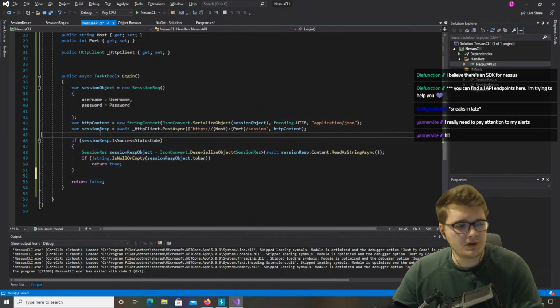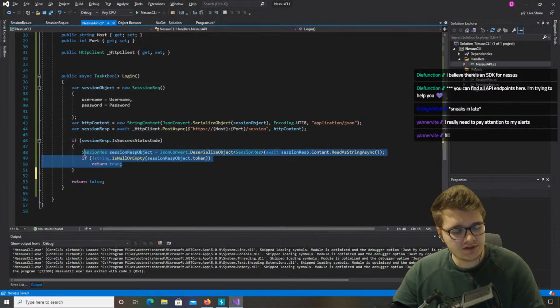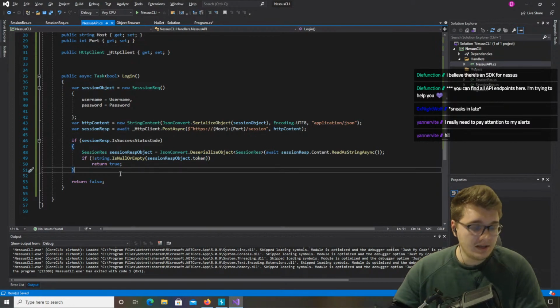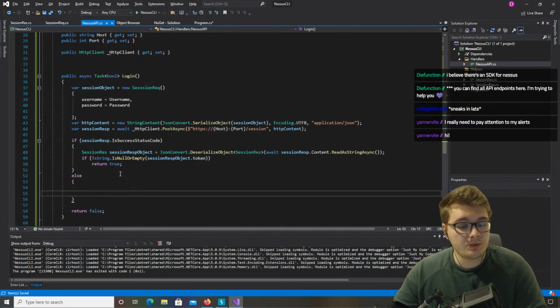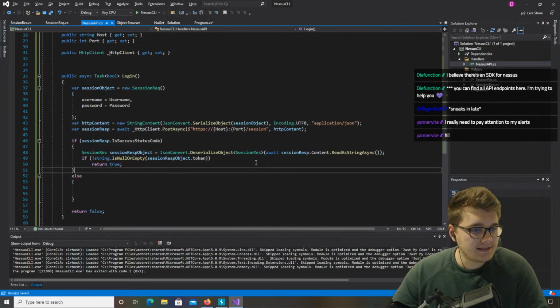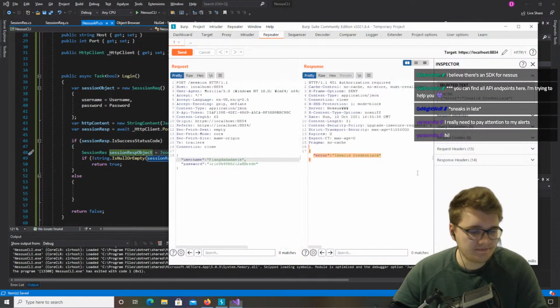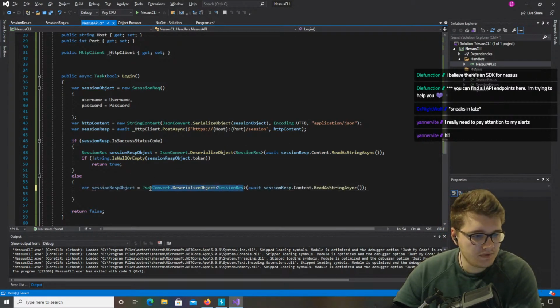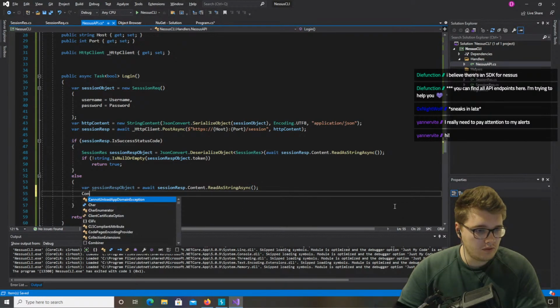So in this case, if the response status code indicates it's successful, we try to deserialize it, and if that token is not empty, it's valid. We got a valid authentication login. If it is not a successful status code, we want to post this error code. In that case, we'll just cheat a bit right now. We'll still read this thing as a string.